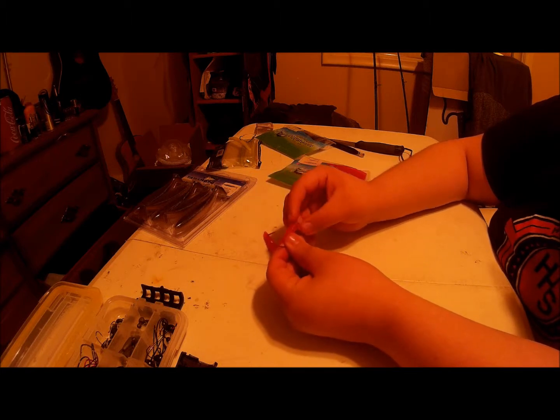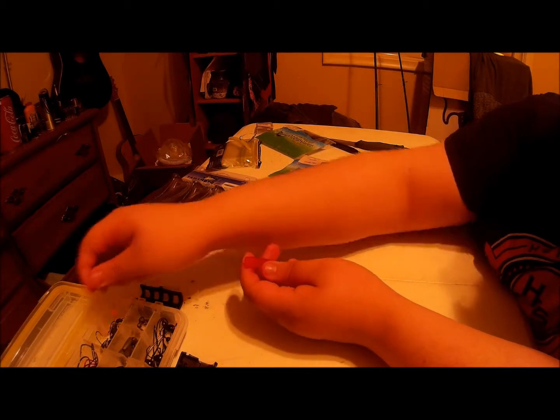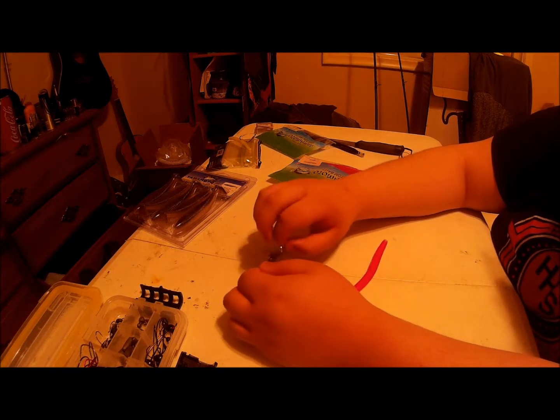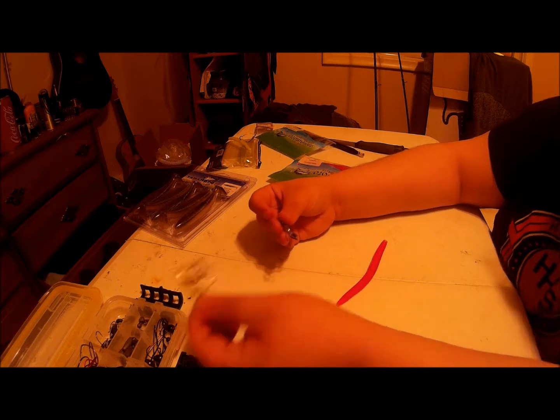But now, here's the kicker. This is how I'm going to rig it. Yes, with this, but I'm going to take a little octopus hook by Gamakatsu.